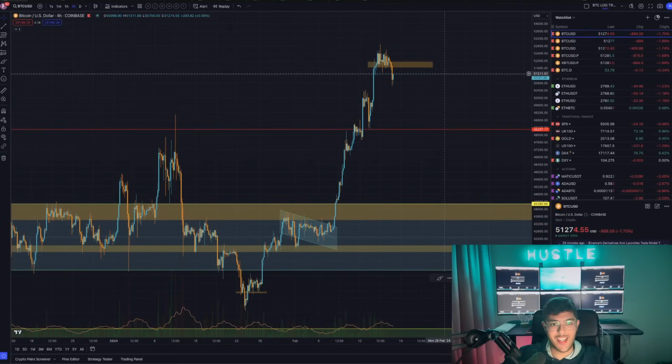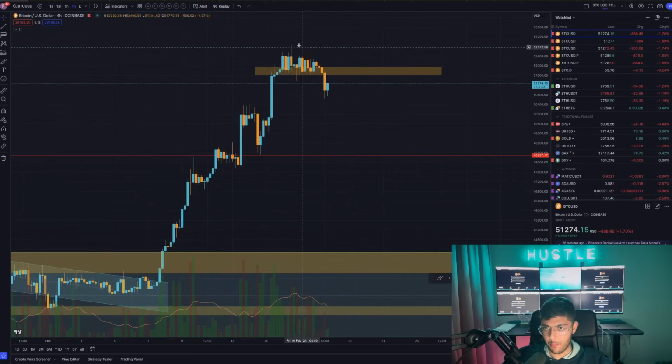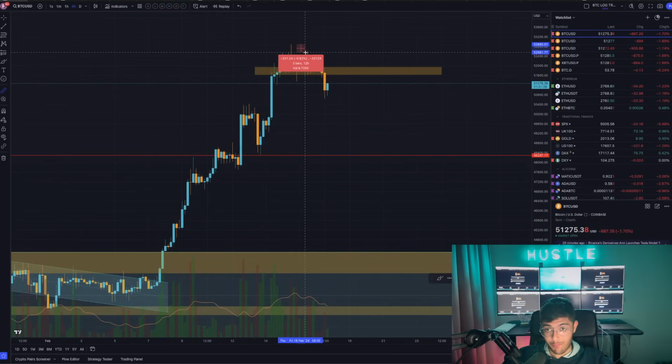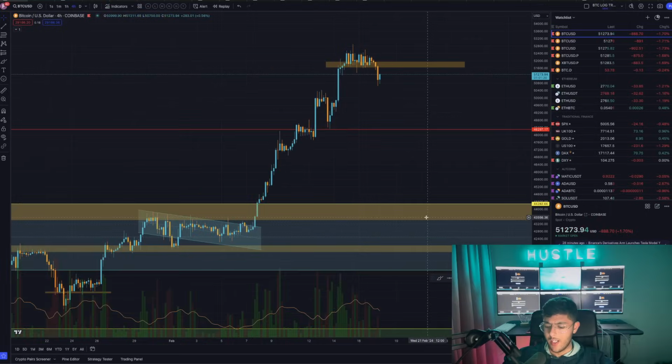All right, so we have seen that correction begin right here on this crypto chart. Bitcoin managed to top out at pretty close to $53,000, and we've now dropped by about 4.2% within just a day down to the 50K area. So there's still a lot more that this thing can drop.